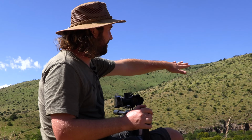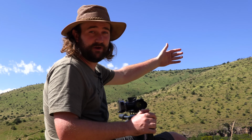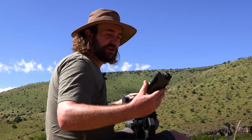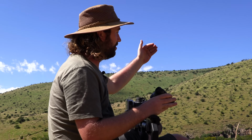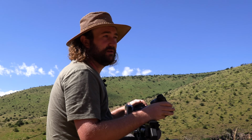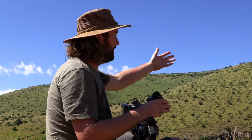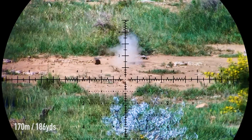I'm out here in an open field, just kind of flat spots all the way out, and there's rocks at various distances. I can take the rangefinder, I can range a rock at my zero distance, I can make sure I'm zeroed correctly, and then I can go further out and just check the exact drop in mils, all the way out to 200 meters or so, and just confirm that my ballistic coefficient that I've got in my app is correct.